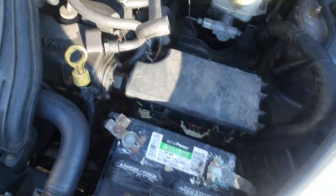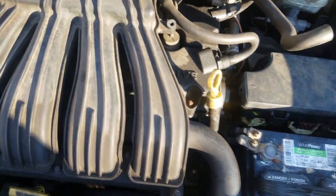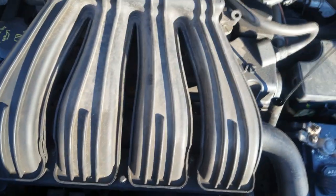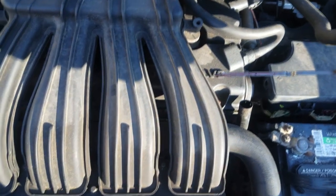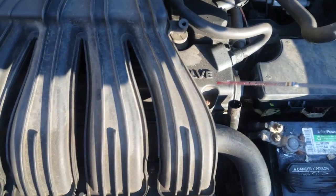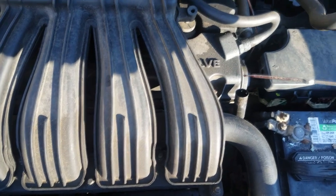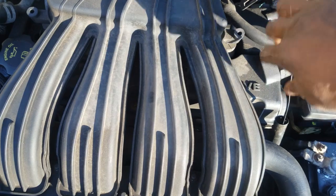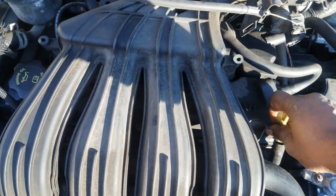First thing, or one of the first things you want to do when you're dealing with any kind of trans issue is you need to check the fluid. You need to check the condition of the fluid, the level of the fluid. Now, you should have the car running in either park or neutral, okay? And the car really needs to be at normal operating temperature. That is the best time to check your transmission fluid.